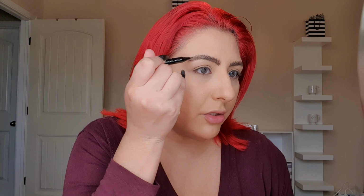I have a little sparseness right here, but when I put the brow gel on, it makes it all blend together. And with red hair, I'm like, what color do I do my brows? So these look a little bold, but we are on camera, so that's okay.